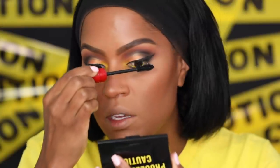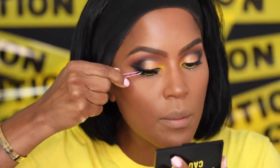This mirror is bomb, by the way, in here. It doesn't make it wavy. It's not cheap at all. It's really good quality for $12. That's all I'm going to say. I love wispy lashes. So these are Lila Lash from Lily Lash. All these bad boys on here.